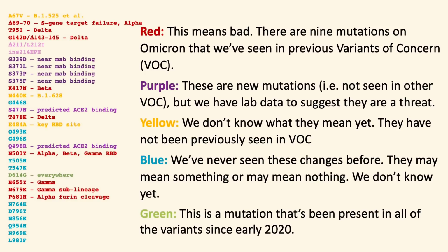We have not seen it in other variants of concern previously. Blue means we have never seen these changes before. They may mean something or may not mean something at all. We don't know yet. We need more data. And green, this is a mutation that has been present in all of the variants since early 2020, so it is not to be of concern.